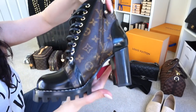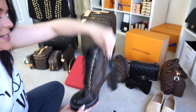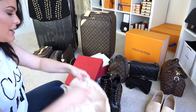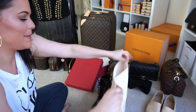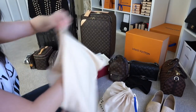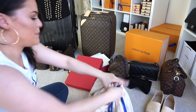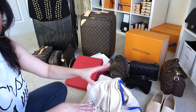You guys, I can't stop raving. The quality is ridiculous in Vuitton shoes. I'm just so, so impressed, and they're very comfortable. The best thing about luxury footwear is that you get your own dust bag. And I love that. So for travel, nice and clean, they stay in their own area.